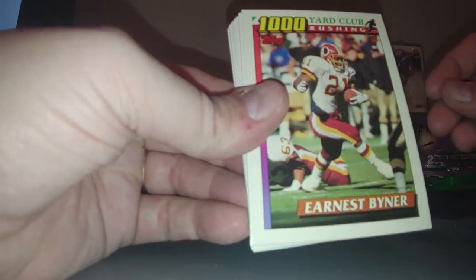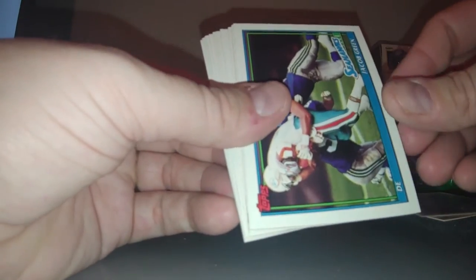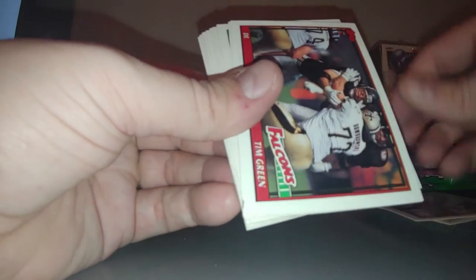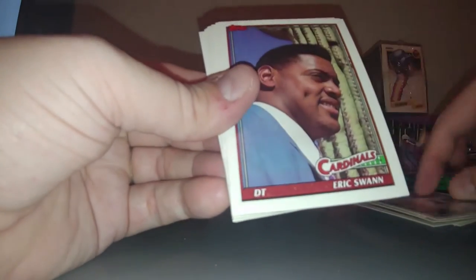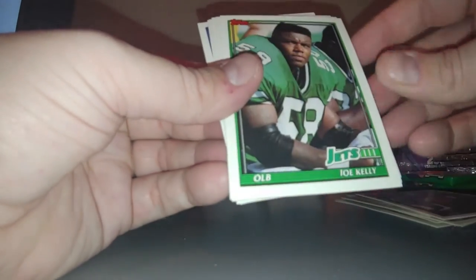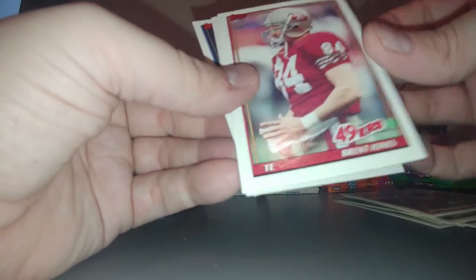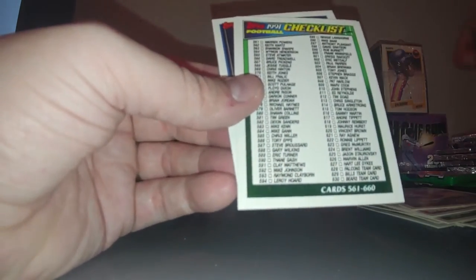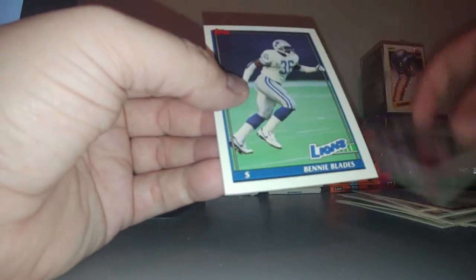All right, 1,000 yard rushing Ernest Byner. There's a Marcus Allen. He's a Hall of Famer and Chiefs player for a few years. Eric Swann. And I don't know what people do with their football cards if they literally pull every Hall of Famer. Because, you know, you have Hall of Famers that played positions that aren't so important.